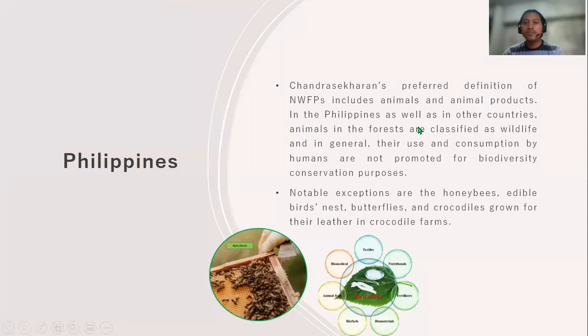So Chandrasekharan's preferred definition of non-wood forest products includes animals and animal products. So he included animals and animal products because they are biological. In the Philippines as well as in other countries, animals in the forest are classified as wildlife, and in general, their use and consumption by humans are not promoted for biodiversity conservation purposes. However, notable exceptions are the honeybees, edible birds' nest, butterflies, and crocodiles grown for their leather in crocodile farms.